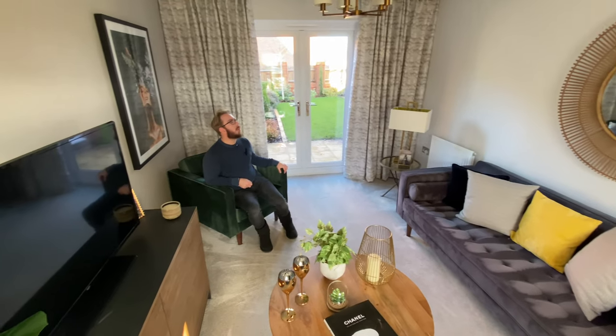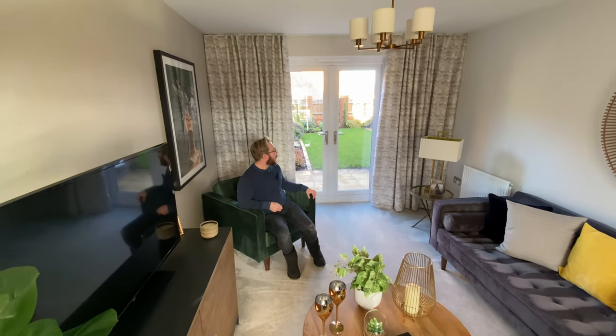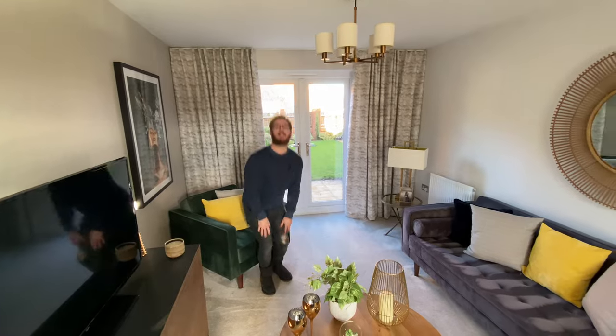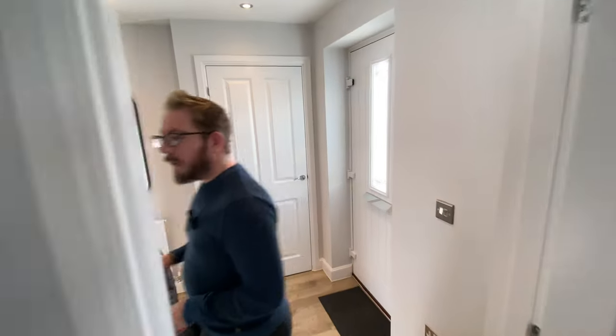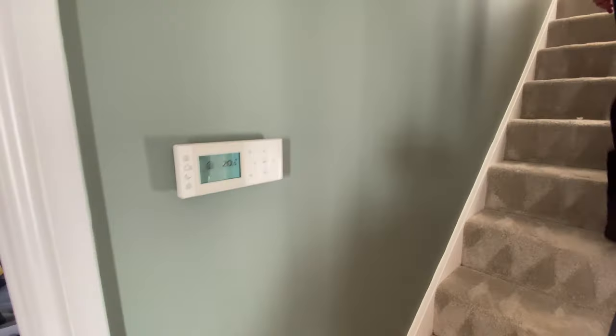Right. I'm just admiring the room. It's very nice, just very relaxed, very peaceful. Yeah. I feel like I could just sit down and rest. I can see the cats running through. Yeah, shall we go? Oh, there's a thermostat here. Okay, let's go upstairs.